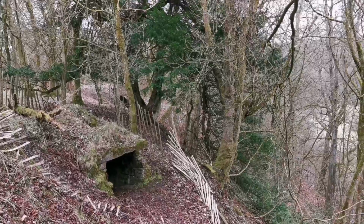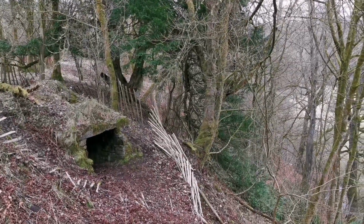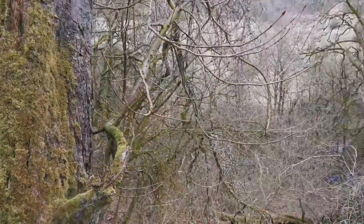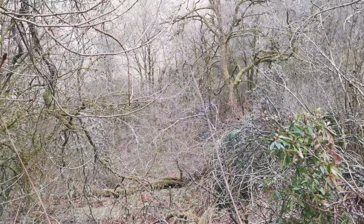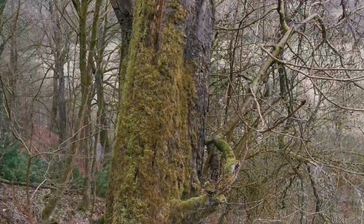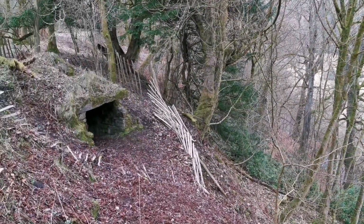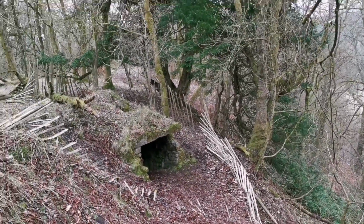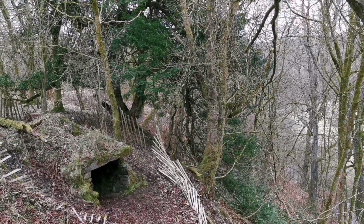So at this point we're at the ice house, the Wishaw House. And again, marked by another yew tree on the back. And straight behind us here was Wishaw, just along the water upstream a wee bit. So Wishaw is just upstream. A nice wee ice house entrance there.